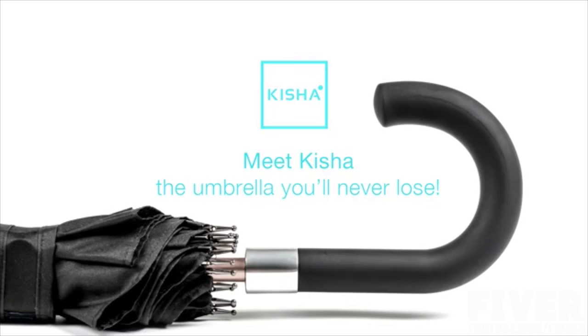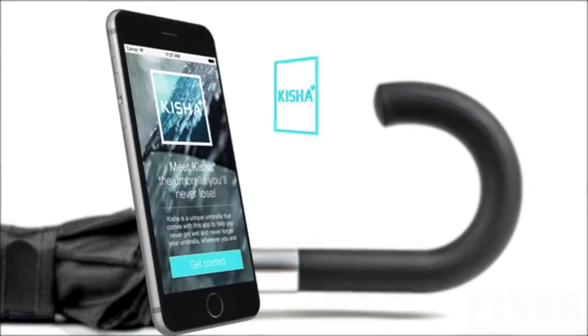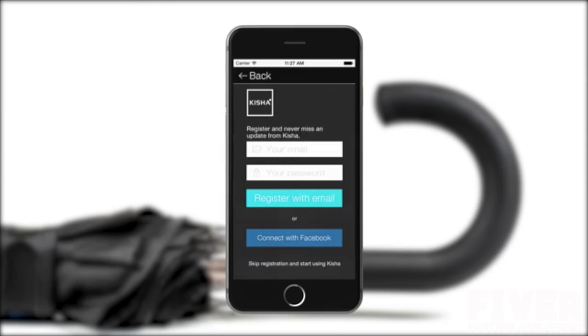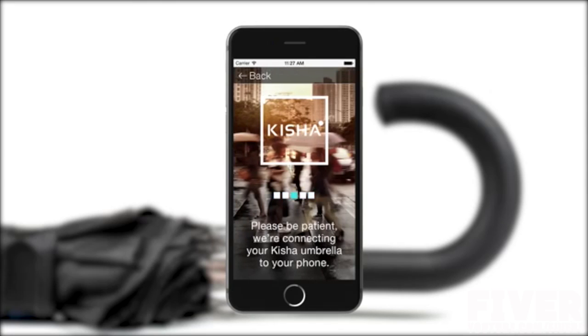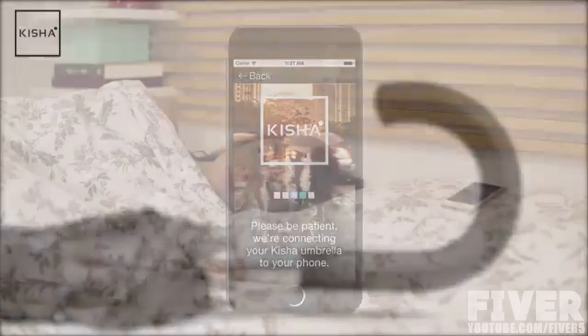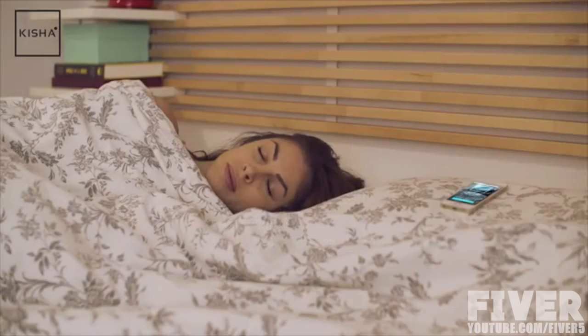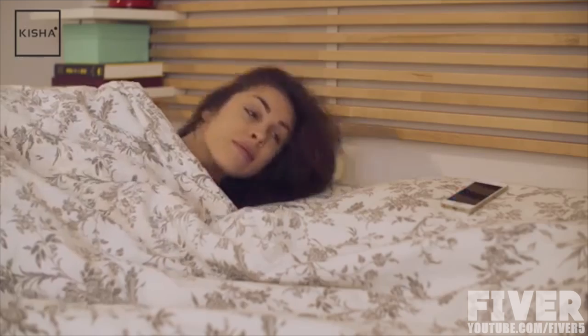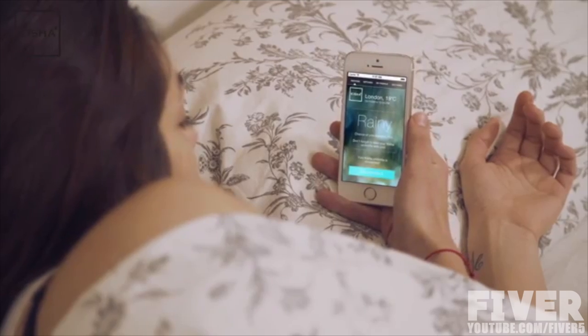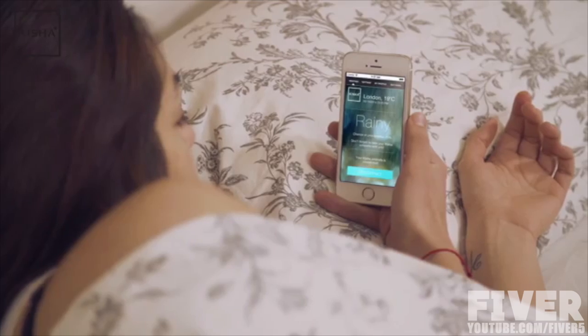Meet Keisha, the umbrella you'll never lose. It is the world's first smart umbrella. It's connected via a mobile app on your iPhone or Android phone. The app will tell you each morning or any other time of the day if it's going to rain and whether you should take your Keisha umbrella with you. So you'll never be caught out in the rain again.